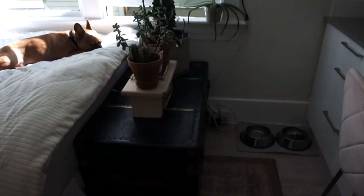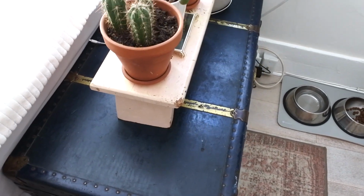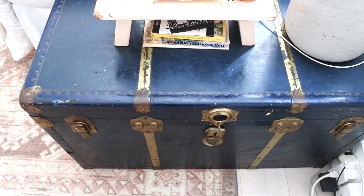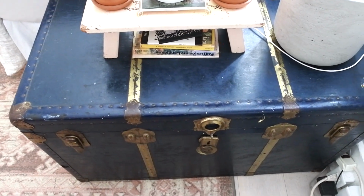And yeah, I've got this trunk, which was my mother's. She would use it when she moved a lot when she was little. And what do I have in it? I have a fan, an extra duvet, a sleeping bag, all sorts of things. This is just filled to the brim with stuff I couldn't fit anywhere else.